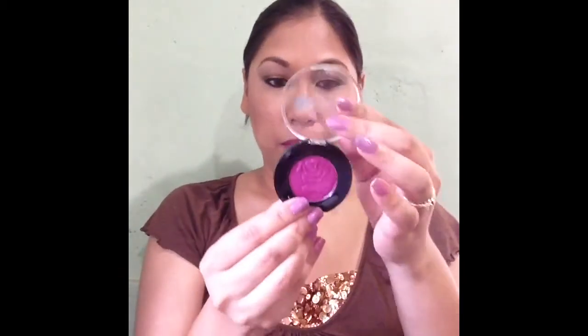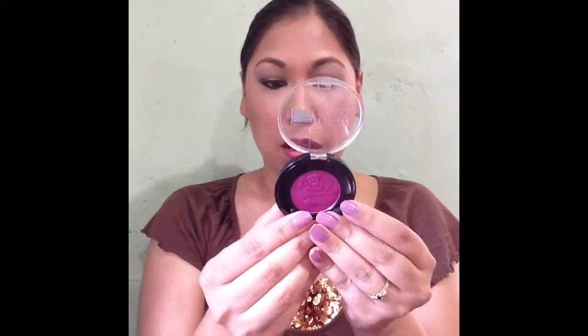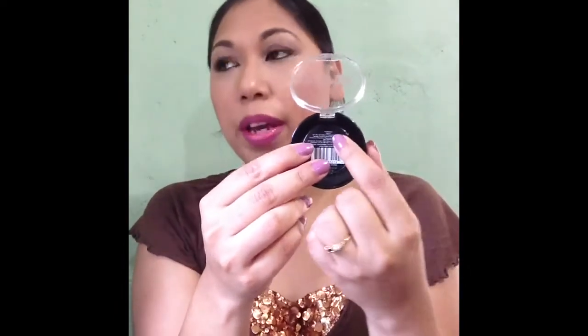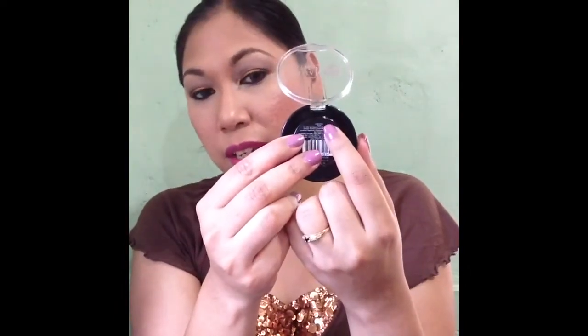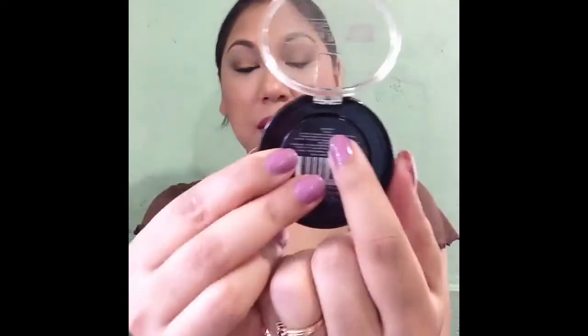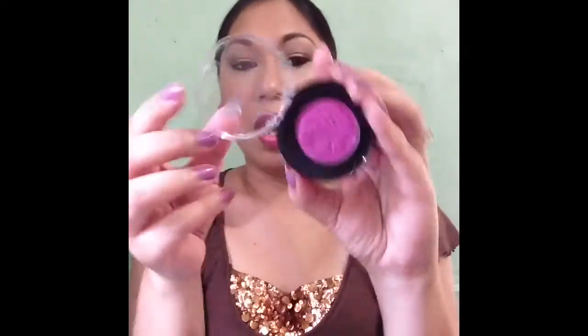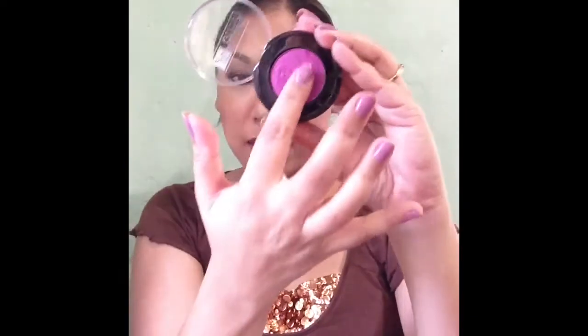The next blush actually is this Malibu Glitz. It's in Dusty Rose. I thought these were all eyeshadows, but when I checked at the back, I can't remember whose video I saw. Oh yeah, Crystal, she said they have the name of the products, and this actually says blusher here. Don't know if you guys can see it. This is what it looks like, and it is amazing.